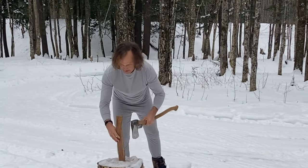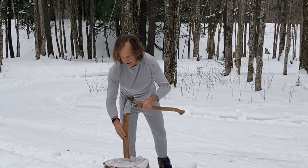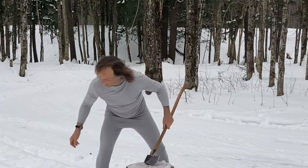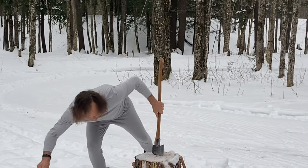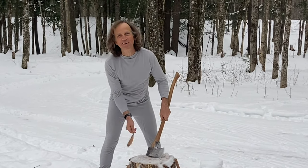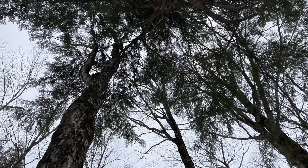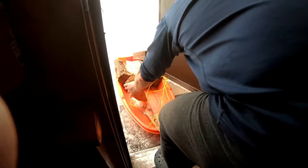Here's the captain showing us how it's done. Nothing like splitting wood in your long underwear. No. But it's better than in my short underwear. This is a resupply operation here with our heavy-duty log hauling apparatus.